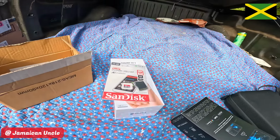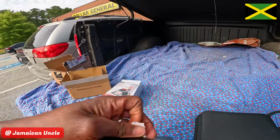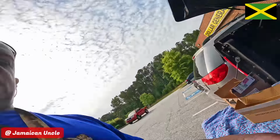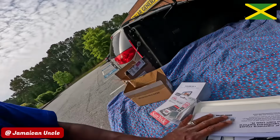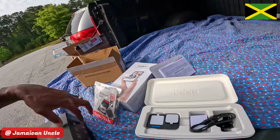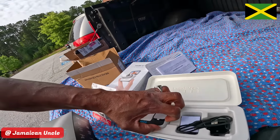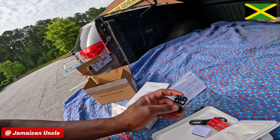And I have this one here, which I opened also, and I'm going to show you this one. This is for Morgan Chronicles. It's their brand new camera. See there? Right in the box. Brand new camera. See there? It even has the fittings here.